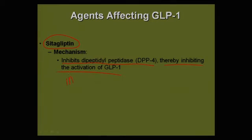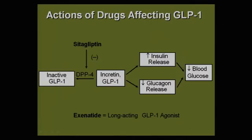Let me correct the slide here. So, inhibiting the inactivation of GLP-1. Well, we can look at all this with an actual little diagram.